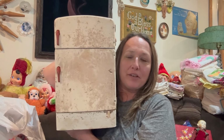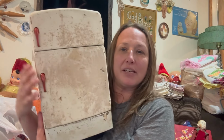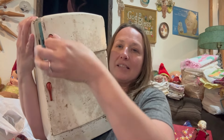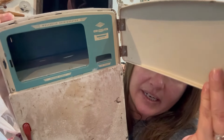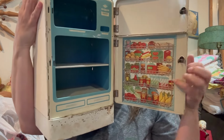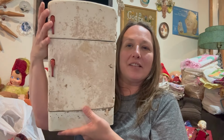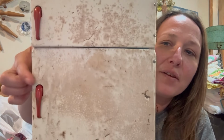Okay, this was one of the first things that I picked up. This is a vintage Wolverine refrigerator. It's like a kid's toy refrigerator. You can see it does have some wear from age, but that's no biggie. It still has its red handles on the inside. You can see it's marked Wolverine, and in the fridge it's got little decal food and stuff. So I thought this was a really good find in the bins. You don't see this stuff very often. And I love the red handles on there.